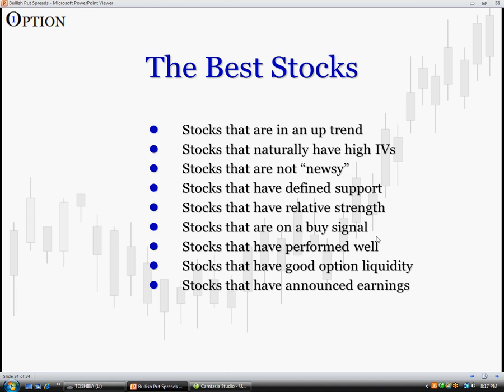We want to find stocks that are on a buy signal. Now, if you have other indicators that you use for stocks, more power to you, but I'll tell you that I've spent 7 years developing my stock system. It's fantastic. When I see a stock that's above a support level and it's on a buy signal and it's moving higher, that's all I really need to know. I'm ready to go into action and sell my bullish put spread.